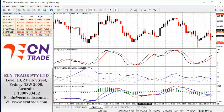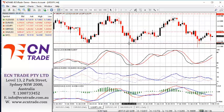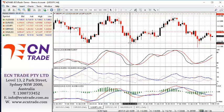Any weakness on the day should find demand from 112.80 with the firm support holding at 112.30, and it is only if viewed beneath there that the market will fall further to a potential 110 objective, but this looks unlikely.